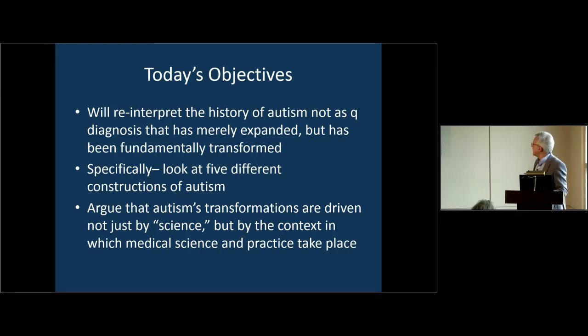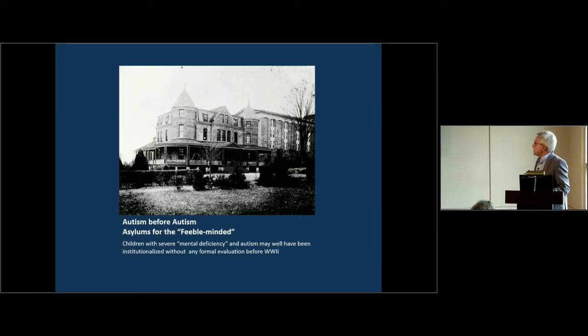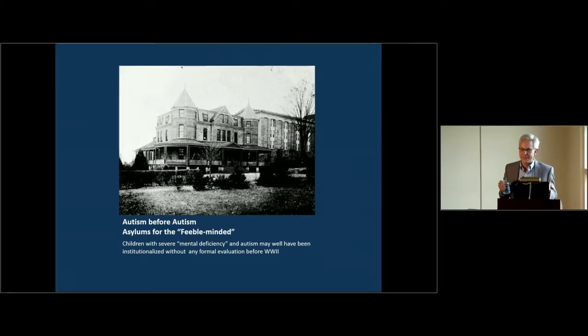It's so different. I'm going to call it Autism 1.0, childhood schizophrenia, which is the label that a child who today would be called autistic would have gotten in the earlier part of the 20th century. So think about it: we have all these children diagnosed today, and now more adults diagnosed with autism. Where were they all in the early 1900s, or much less the 19th century? The quick answer is we really don't know. There aren't surveys that allow us to find out.